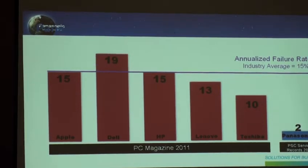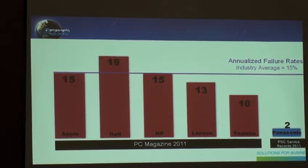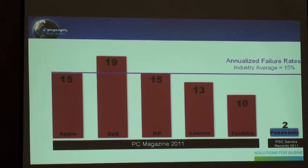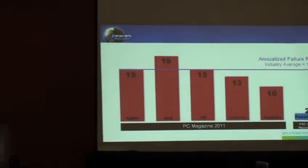PC Magazine does a survey every year where they take a look at failure rate data of notebooks. And if you are currently selling Toughbooks, and you've seen this before, we do this every year. We share the latest data. And the data has been pretty consistent, although we've added Apple. We didn't used to add Apple into our failure rates, but now you can't really ignore them. They have a 15% annual failure rate. The industry average is a 15% annual failure rate. Panasonic's has a 2% annual failure rate. So on any given day, your Toughbook is going to be 5 to 8 times more reliable than your standard off-the-shelf notebook by other vendors.